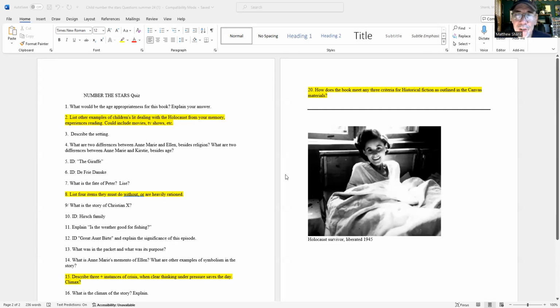Number 8, I always think, is an interesting question to pose maybe to kids today, just to help them relate a little bit to what they had to go through as kids way back then. When you are an occupied country, obviously your occupiers get all the good stuff and ration everything else for you. And that's pretty much what happened in Denmark. So I made kind of a list of things, and I'll leave it up to you.